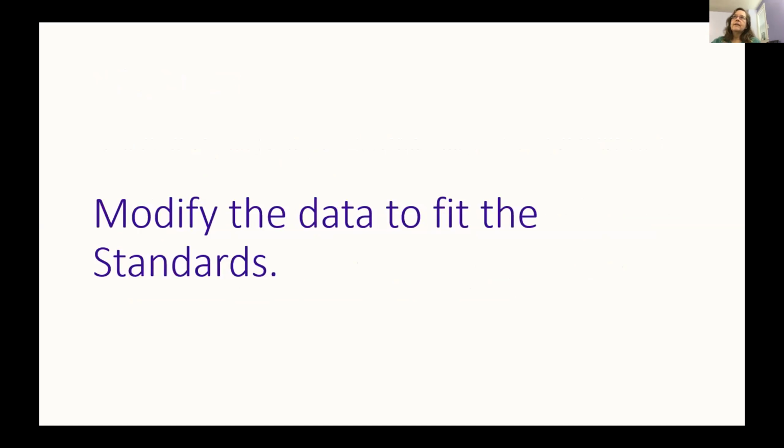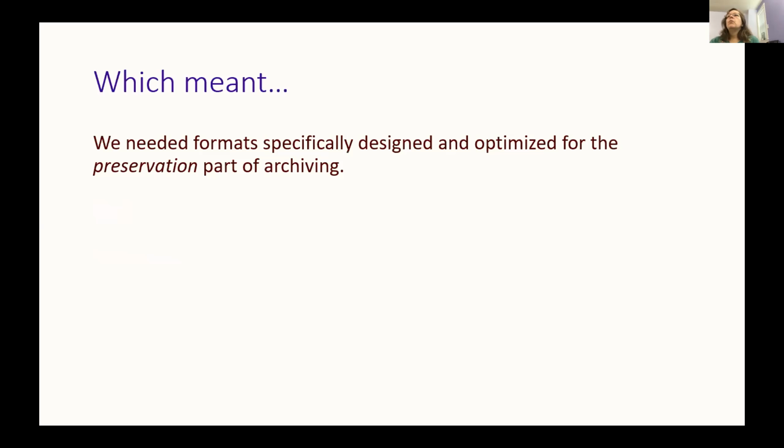Make the data fit the standards, which meant, practically speaking, we needed formats, first and foremost, designed to optimize preservation and the preservation task of archiving. That is, we needed archival formats. Because format migration is expensive and potentially dangerous, rescuing data from our own archives is expensive and potentially dangerous and embarrassing. The key to preservation is stability, and the key to stability is archival formats.